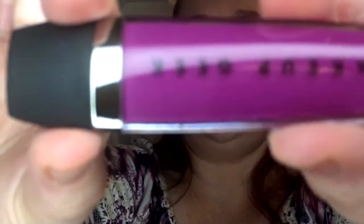And then we have Iconic. Oh, that's a beautiful tube. Oh yeah, another lipstick. Here's the swatch of it. So there are the 2 lipsticks. They feel really nice on the skin. This is like a regular lipstick. It's much more matte.